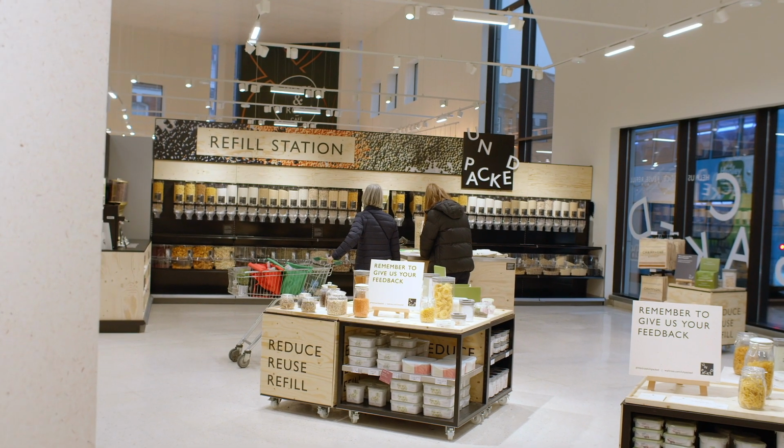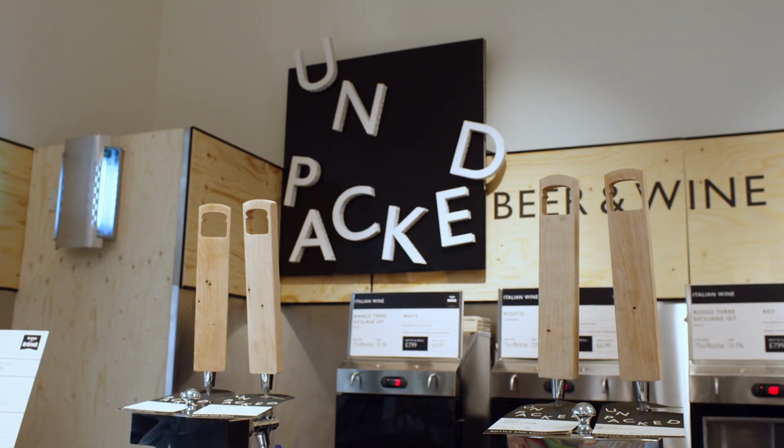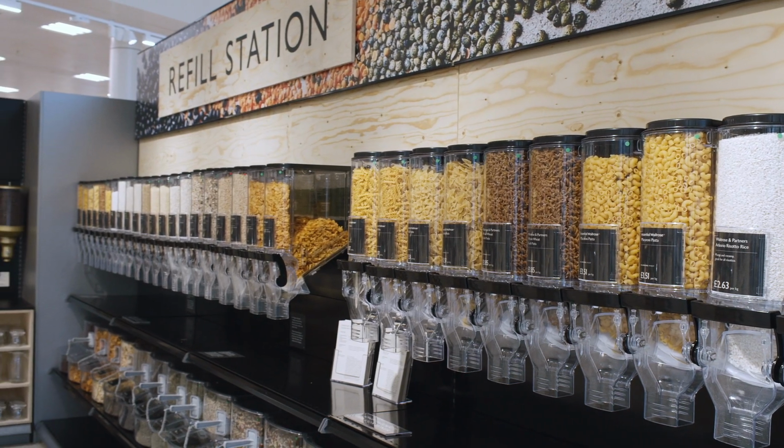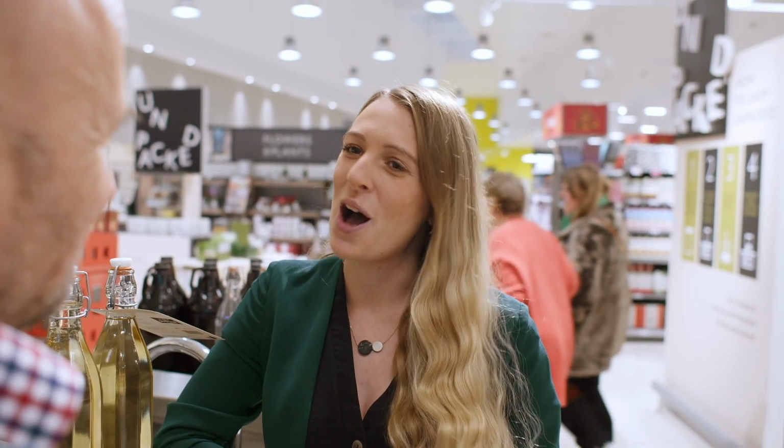Why are Waitrose doing this? This is all about helping our customers shop for less packaging. And we know that's a really, really important issue to our customers. And it's really important to our business as well. So the idea here was, let's test with customers if they're willing to shop in a new way. And the response has been amazing.